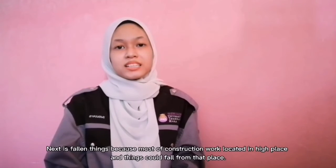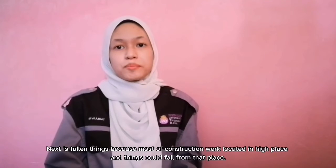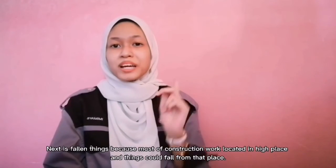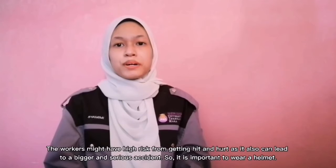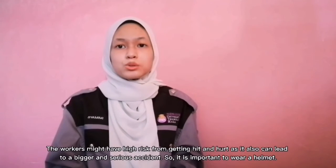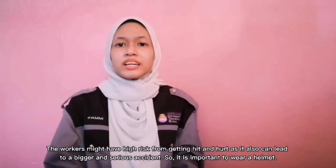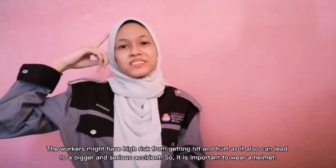Next is falling things, because most of the construction work is located in high places and things could fall from there. The workers might be at high risk of getting hit and hurt, and it can also lead to a bigger and more serious accident. So it is important to wear a helmet.